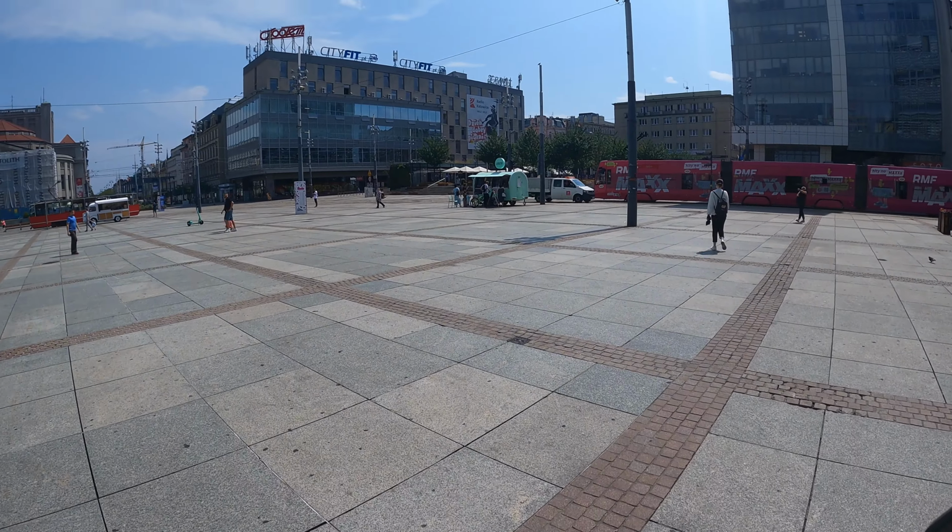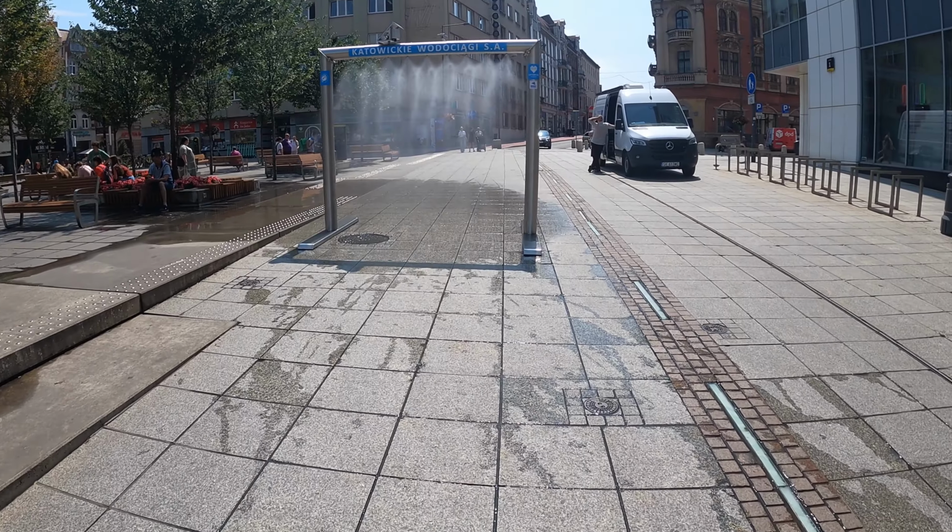Well, look at this. The thunder, the rain, the clouds have gone and the sun is out and it's 29 degrees. Let's just walk through this.